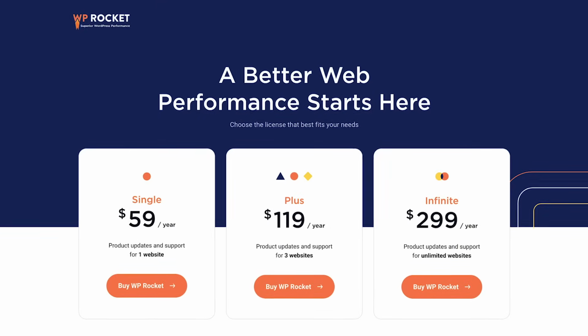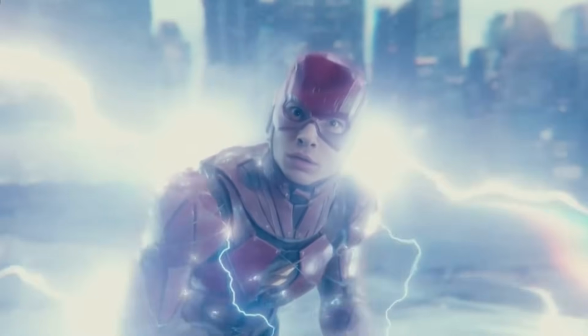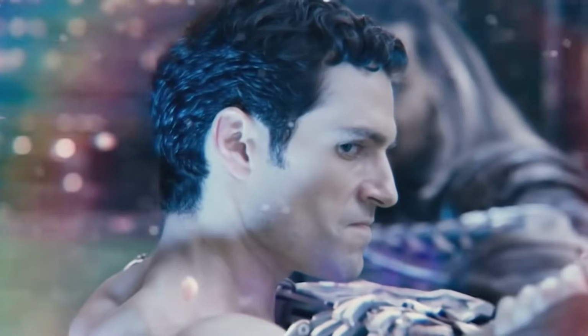As of right now, it's $59 per year and it's well worth it. What is caching? As you already know, page builders like Elementor are great, but they add a lot of code which slows down your site.